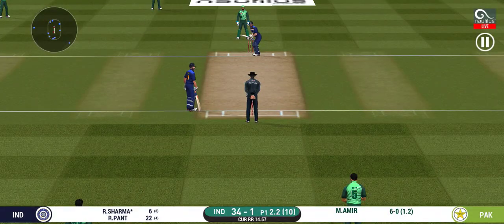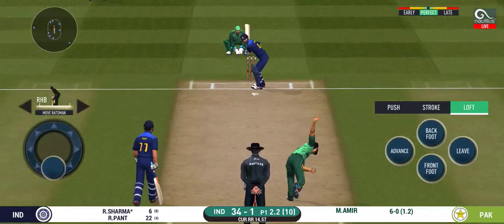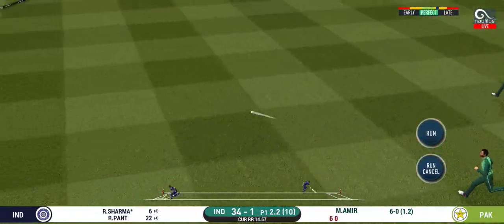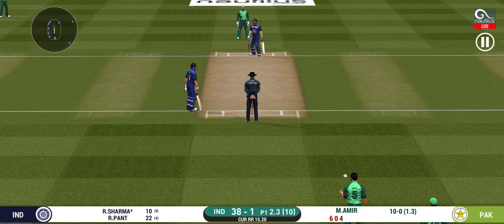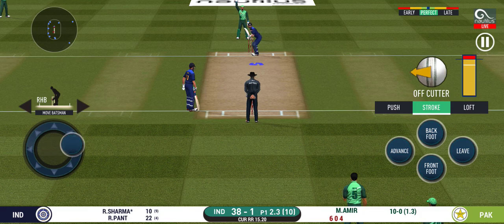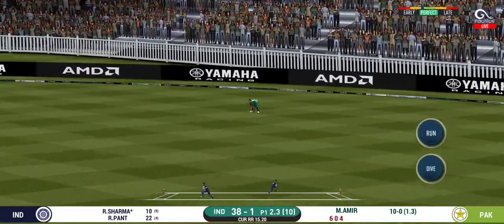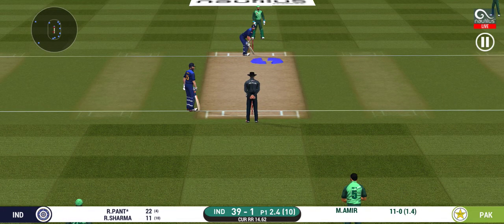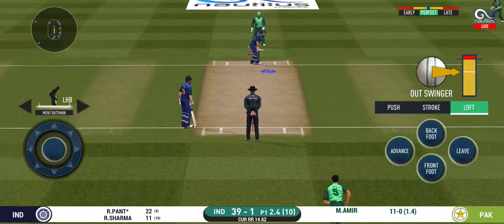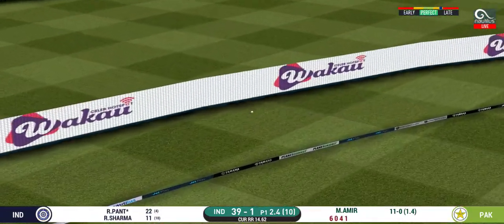Plays and misses. He should look to get his eye in before trying something extravagant. That is in the air and in the gap as well. Goes for four. It is showtime. Crowd going mad here. That is a very quick signal taken. There is a fielder at extra cover. Oh, he smashed that to the boundary. Four runs.